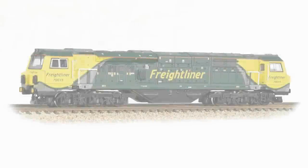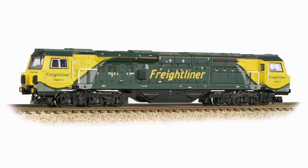Right, shall we move on to the N-gauge stuff? Yes, let's go to N-gauge. Down a size. Top of the list there is a pair of Class 70s. These are both with the air intake modification, so a slight new tooling variant on the Class 70 for N-gauge. They're doing 70015 in Freightliner green, and 70805 in colourless black and orange.